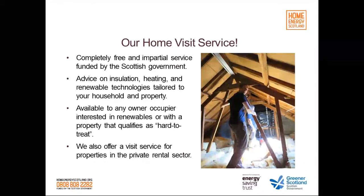The further support that would be available through ourselves, in the main to owner-occupiers in Scotland, would be through our home visit service. This is free and impartial. It's funded fully by the Scottish Government. Again, it's designed to assist householders in Scotland and to assist these renewable heating technologies into the Scottish market. We'll give advice on insulation, heating and renewable technologies, and the idea is very much to provide a bespoke service that will give you a roadmap and that will give you advice that is specific to your circumstances.